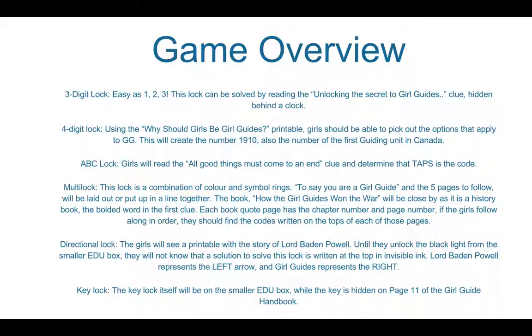The next is the ABC lock. Girls will read the All Good Things Come to an End clue and determine that taps is the code, but while figuring out that it's taps, they're actually going to realize and learn their closing song.